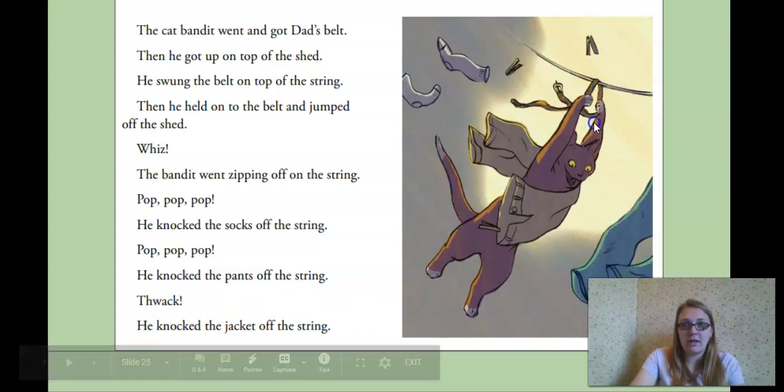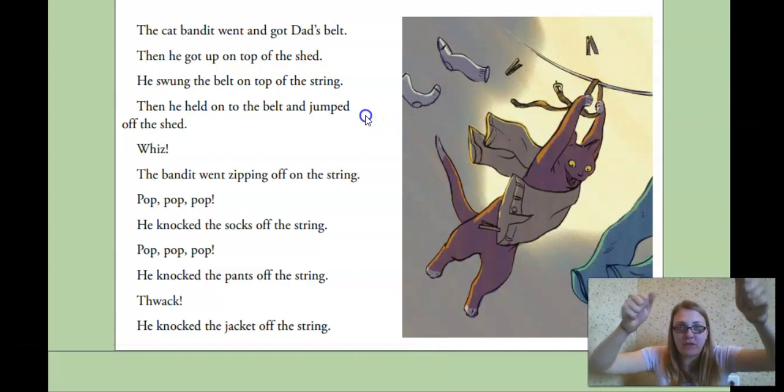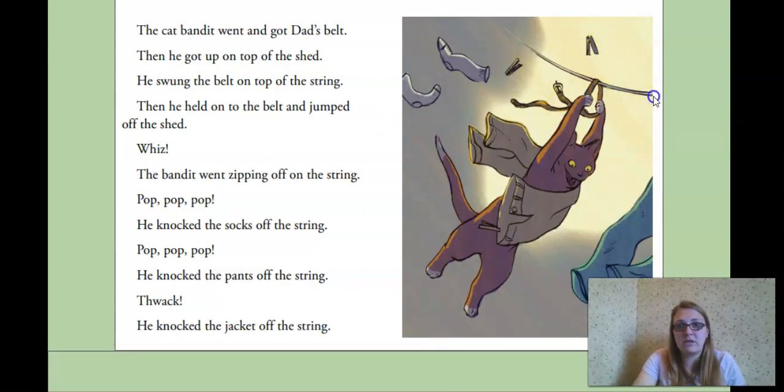So here he is holding onto Dad's belt as he's gliding down the string and knocking all the clothespins and clothes off the string.